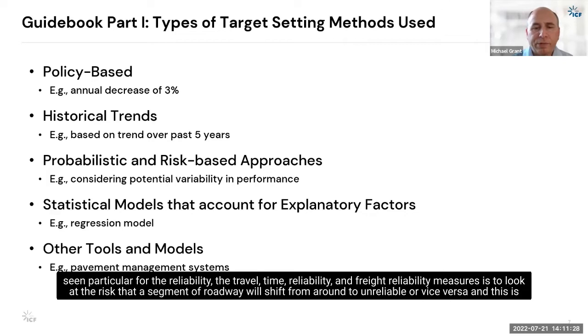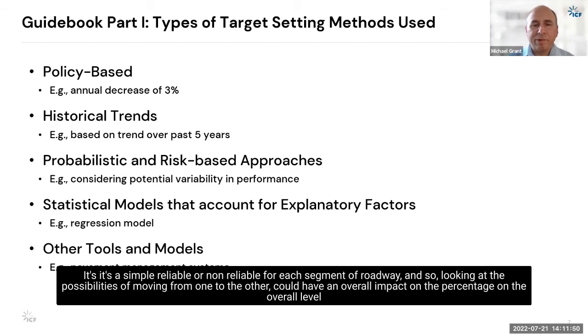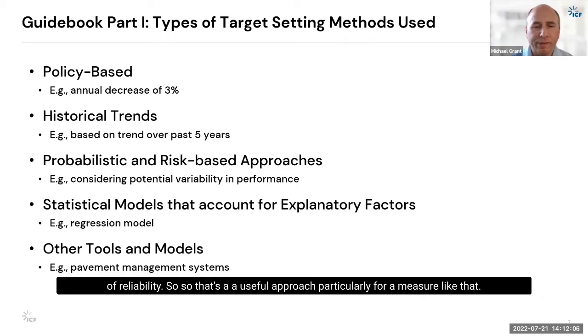A related approach we've seen, particularly for the travel time reliability and freight reliability measures, is to look at the risk that a segment of roadway will shift from reliable to unreliable or vice versa. And this is important for that particular performance measure because while there's a lot that goes into the calculation, it's a simple reliable or non-reliable for each segment of roadway. And so looking at the possibilities of moving from one to the other could have an overall impact on the percentage, on the overall level of reliability. So that's a useful approach, particularly for a measure like that.